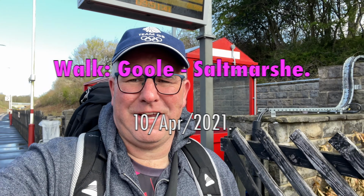Not a particularly long one today, hopefully. Going to go to Goole and walk to Saltmarshe. So we're on the up platform here at Cottingley, waiting for this train coming in now. And we're going to go to Morfield with it, then get the Grand Central one to Doncaster, then Doncaster to Goole, walk round to Saltmarshe.